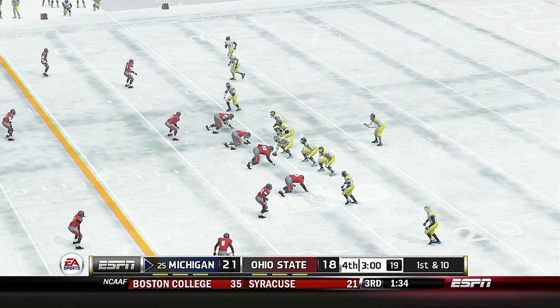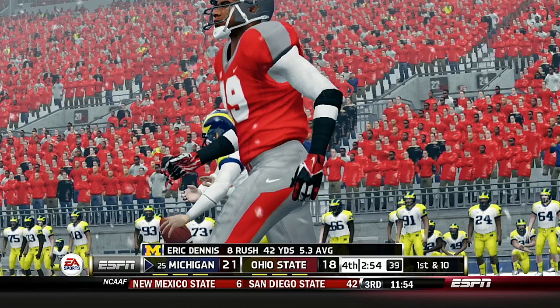Now he's going to run, and watch out. Brought down at the 36-yard line. That's a D-11. It's first and 10. Ball on their own 36. Michigan has a 3-point lead.